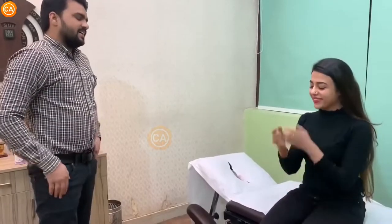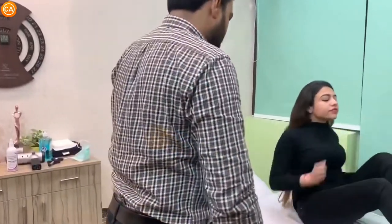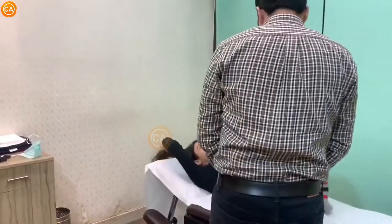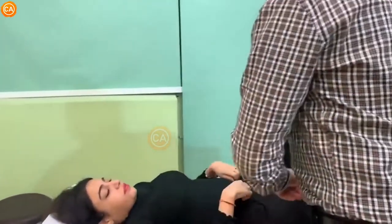Also, you want me to check your navel as well, Garima, because somebody has a navel issue sometimes. You must have heard about the navel displacement. So I'll check your navel. Lie down straight on your back. I think the navel is also a very important part of the body. Make it straight, please. Just listen.